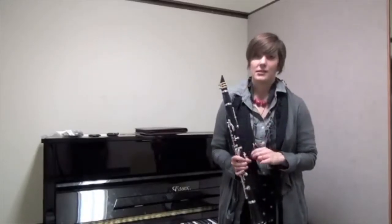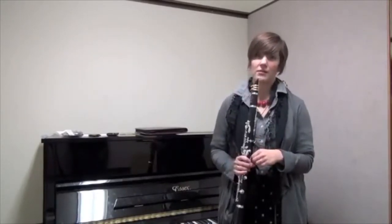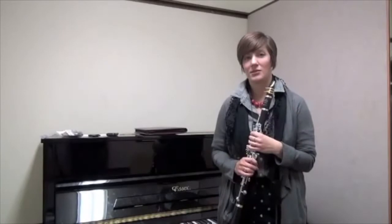I say written because the clarinet is an instrument that is in the key of B flat, whereas the flute and oboe are in the key of C. So when you're writing for it, you'll have to write a step up so that it will sound a step lower to match the other instruments. So you'll have to consider that when you're writing.